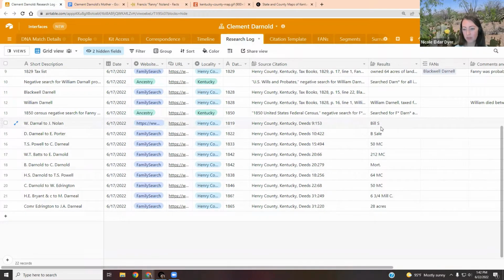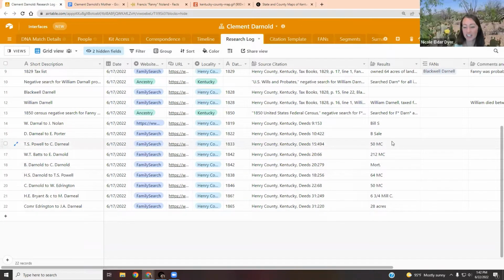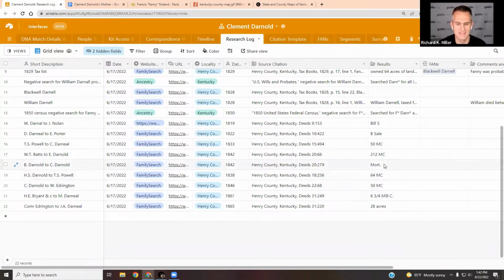And then it gave us a little information about what was included in that deed. So I think Bill S stands for Bill of Sale. 50 MC, I'm guessing probably means 50 acres on Mill Creek. Oh, okay. And you'll remember that Clement lived in Mill Creek as well as some of the other Darnolds that we think are his family. Yeah. So there's a lot of this land changing hands in Mill Creek. Okay. So that all looks really interesting. The Mort, I think, stands for mortgage. Okay.